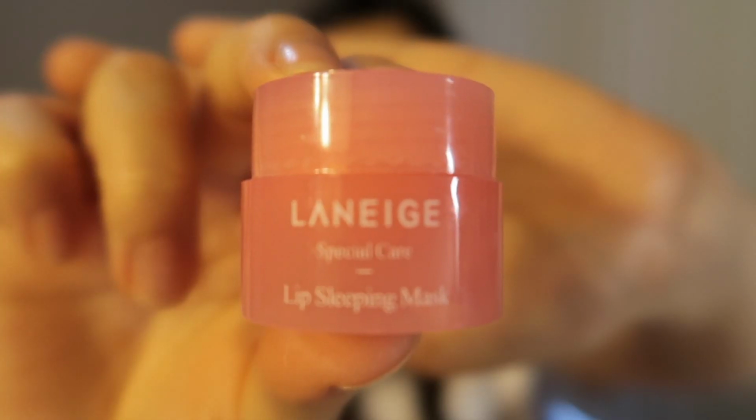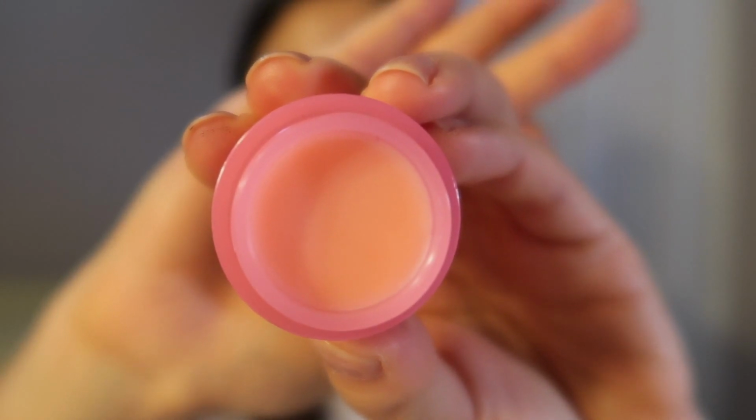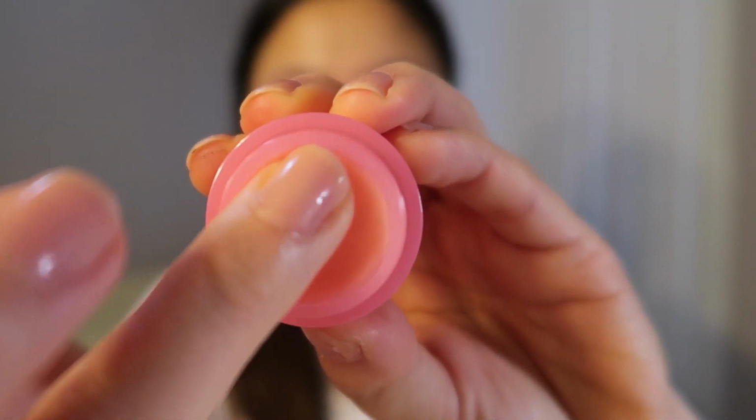Next up is the Laneige Lip Sleeping Mask, and I have it in the original, and this retails for $5.50. I actually really like this one because I always seem to have dry lips. I've been putting this on every night before bed, and it's been really helping to keep my lips moisturized, not to mention it smells really good.